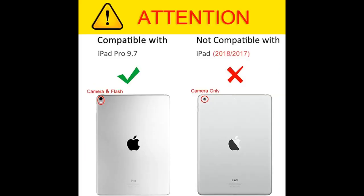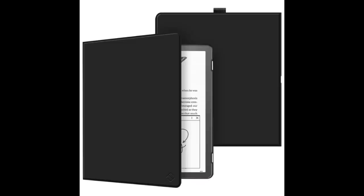This is my second case from this company. My first lasted 4 years, every day, all day use. This case is even better. My pad is very securely held around the edge. The kickstand is awesome and quite sturdy. I always get comments about how cool my case is. Price is so reasonable.